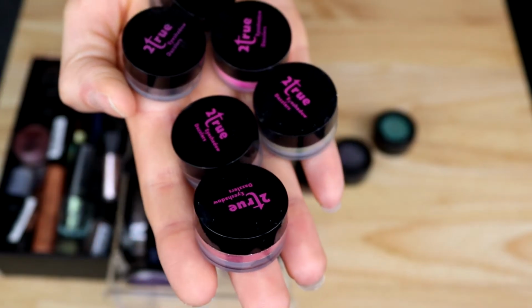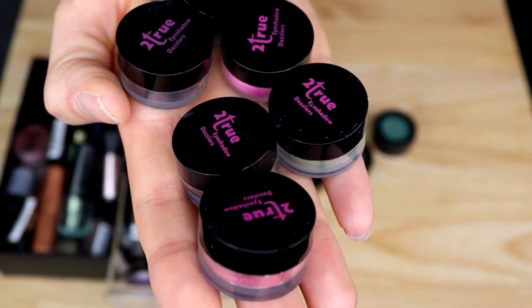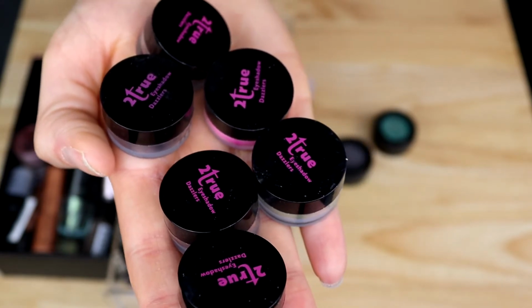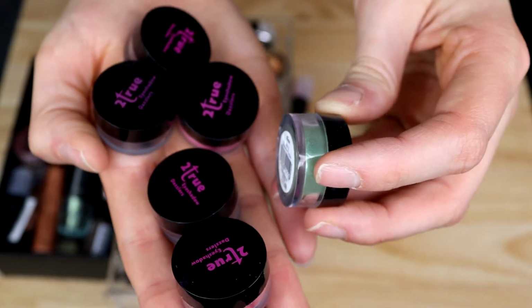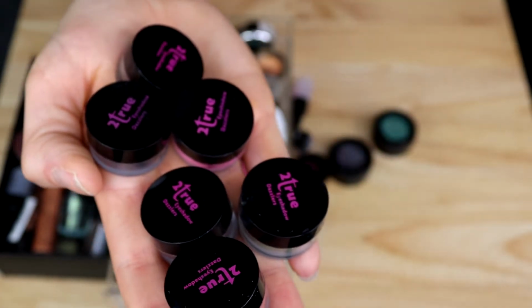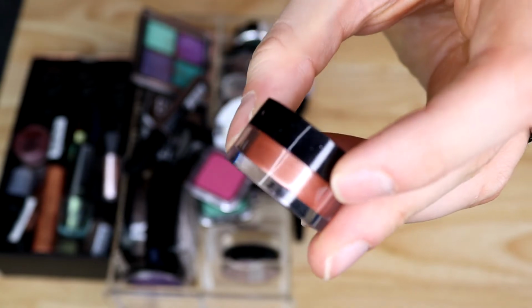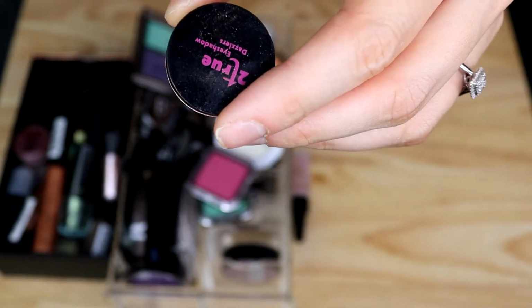I have so many of these Too True Loose Pigments. I have so many different colours and these only cost 10p, but I'm just never going to reach for these guys. I really am not. So these can go. Oh, sorry, and there's another one there which I'm not keeping.